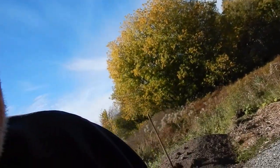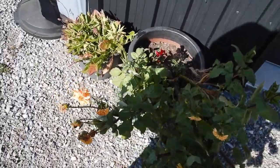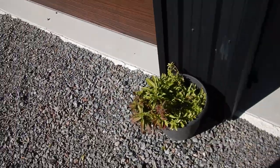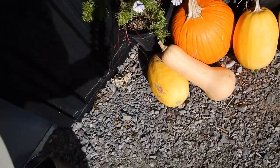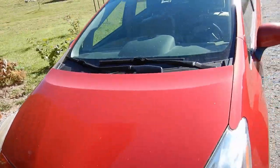In the meantime, you can see we've had a killer frost. It was relatively harmless. The plants here look fine. I took the hibiscus plants inside, etc. And here is the Daisonin Sweet William, and here we've got a few of the gourds, etc., from the garden. Anything close to the house was fine.